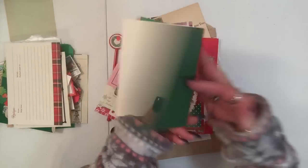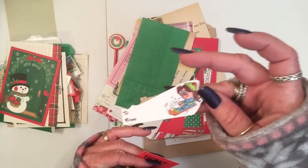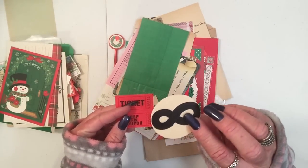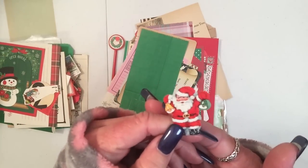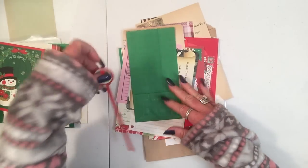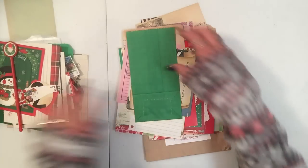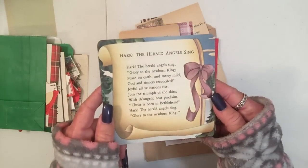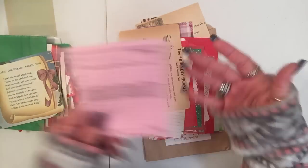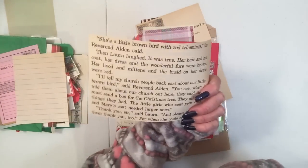A little invitation. Hallmark invitation. Some more tickets. A vintage to and from thing. A number 2 and an 8. I don't know what that's about. And a little vintage Santa Claus. And this, I don't know what this is. A little paper sack. A book page. A message thing. Vintage paper. Book page again.